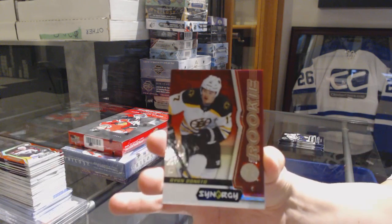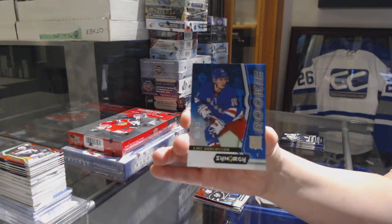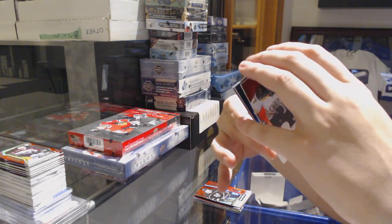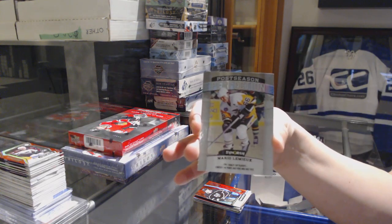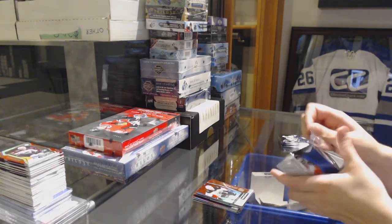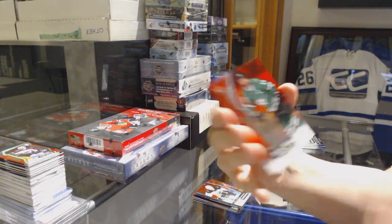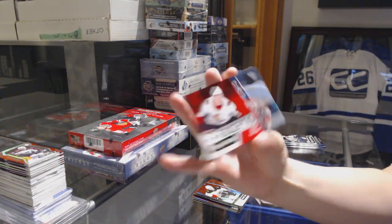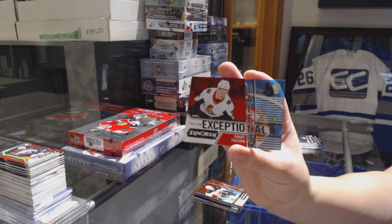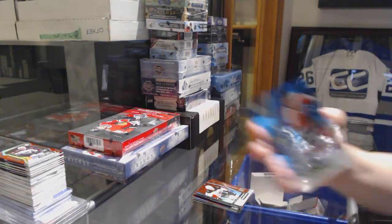We've got a red rookie of Ryan Donato for the Boston Bruins. Blue number 2/599 rookie Elias Pettersson for the New York Rangers. And postseason perfection for the Penguins, Mario Lemieux. Red of Jamie Benn for the Dallas Stars. Exceptional talent number 2/749 for the Senators, Brady Tkachuk. And for the Flyers, Claude Giroux blue.